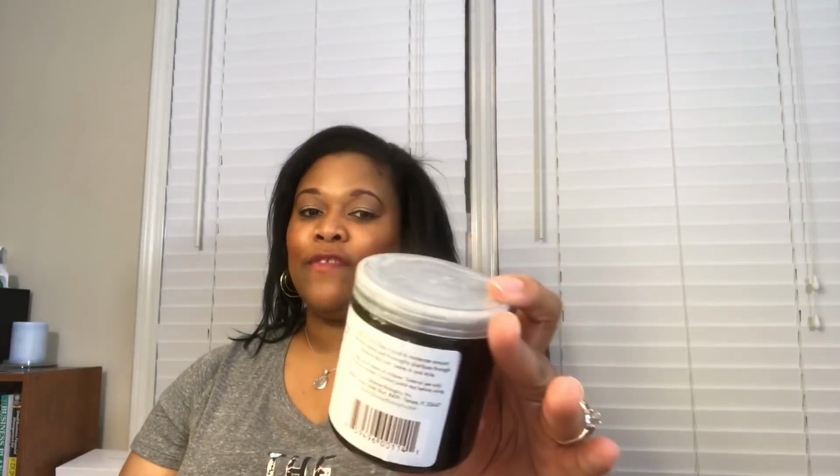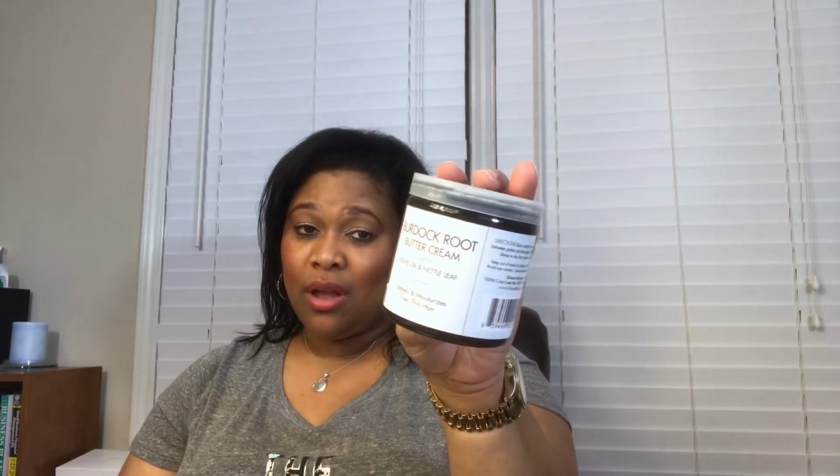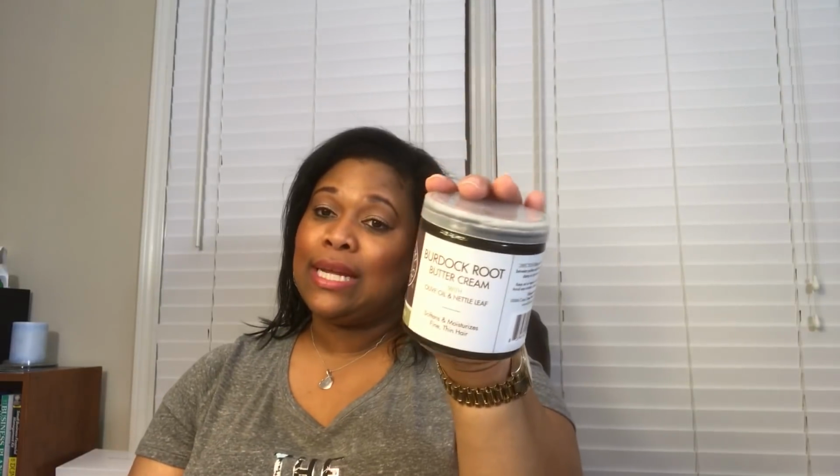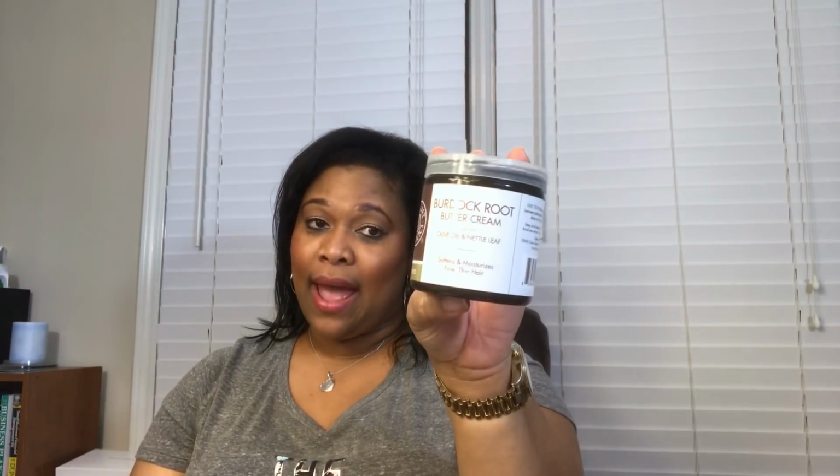It is great for helping to detangle if you're a curly girl. I love this. I've turned other people onto this. I have my mom addicted to this. So would I repurchase it again? Yes, I already have. I'm using it, and during the spring Sephora VIB sale, I will absolutely restock.